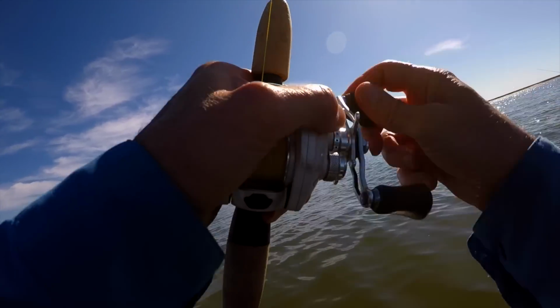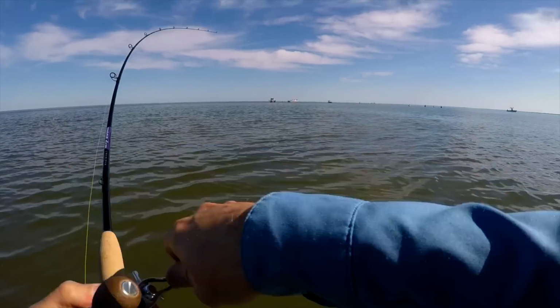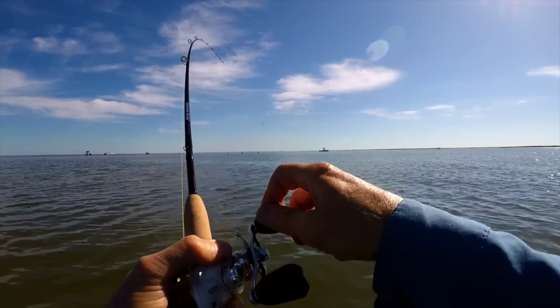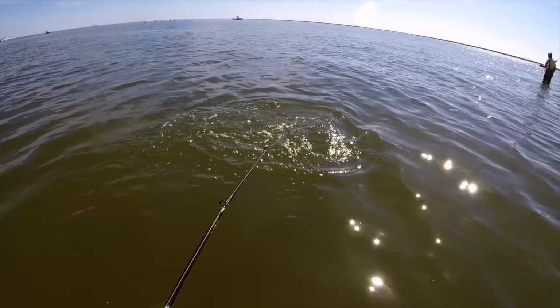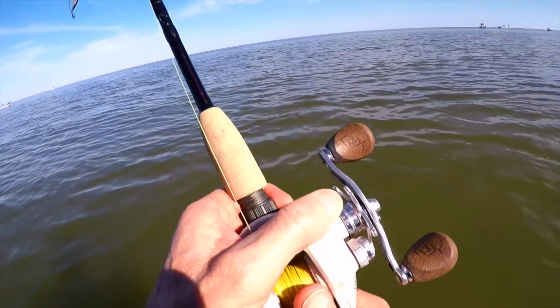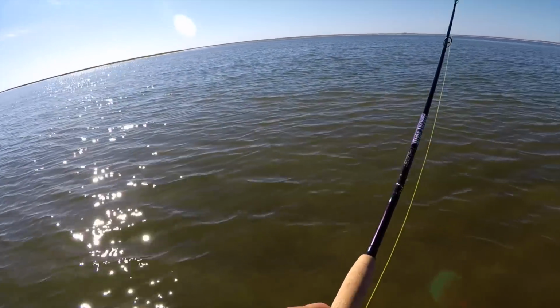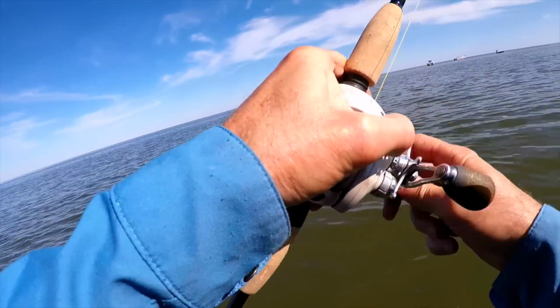Got a hit there. There we go. That feels like a good one. Feels bigger than the others. No, it's not a big one, but a 14 or 15. Oh, he's gone. Yep, here's the stingray right here. This is the one where you could step on it, where you step on it and you get stung. I'm going to stay away from him. There's one.